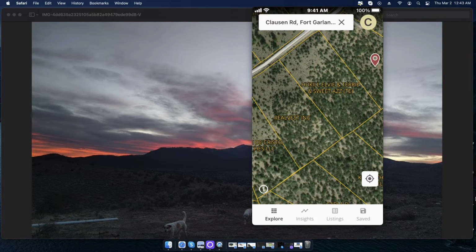It'll show you the current owners of the land, but it's not really up to date. The land I purchased, the previous owner had died and it went to a dead deed sale. And the seller bought it in, I think, 2014 for like $1,800. And then I bought it from him.